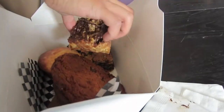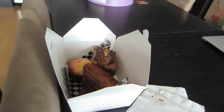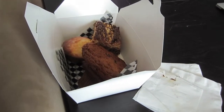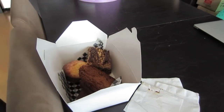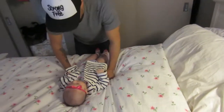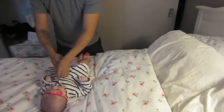One's like a breakfast bar. I assume this one because it looks like there's cereal on it. And what's the other bar? Like a granola? I don't know. I kind of want to try the yogurt. Yeah, that one looks good. Okay, my brother's going to attempt the yoga thing. I can't call it the other thing because it just doesn't seem right.